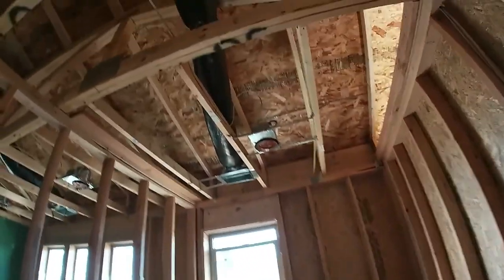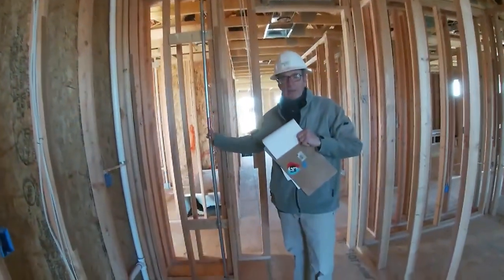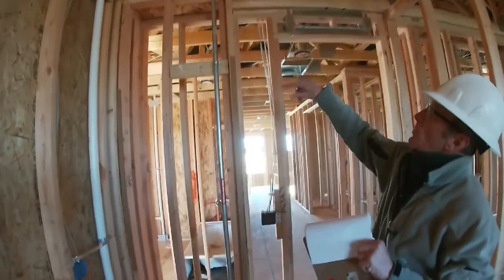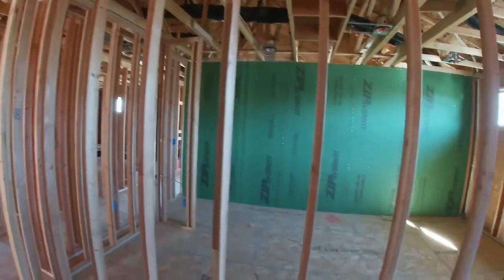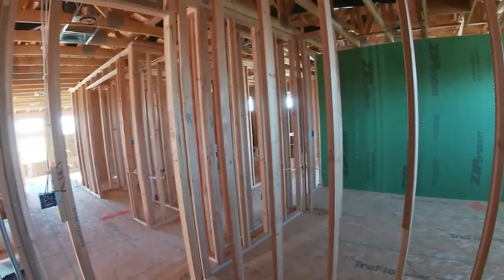Again, through the laundry room, you'll see that photovoltaic tube coming up all the way from the basement, which I'll talk a little bit about when we get to the basement. But this goes up into the attic space. I'm going to close this window behind myself. And we'll move into the master area.